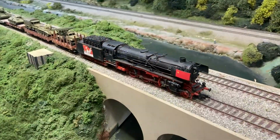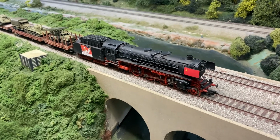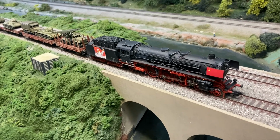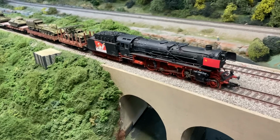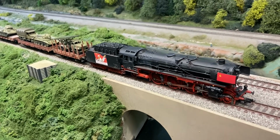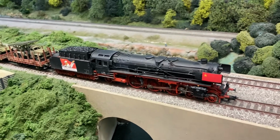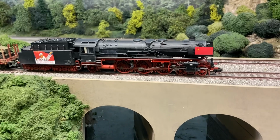Hello, fellow railroad modelers. This is a representative train of Russian armor used in 1945 as they pressed on to Berlin. Here they are using captured German equipment, including the engine and flat cars, to move their forces forward. So I'll just touch on everything really quickly in case somebody wants to replicate this consist.